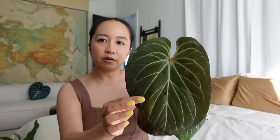So it is still a little soft. I do think it has a bit more hardening off to do. It's not quite there yet, but I do think that this is pretty much the size that it's gonna be. I think it's just gonna round off a little bit more.